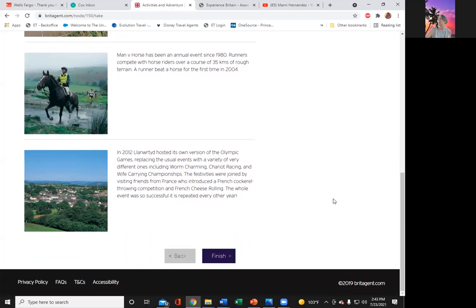replacing the usual events with a variety of very different ones, including worm charming, chariot racing, and wife carrying championships. The festivities were joined by visiting friends from France who introduced a French cockerel throwing competition and French cheese rolling. The whole event was so successful, it is repeated every other year.